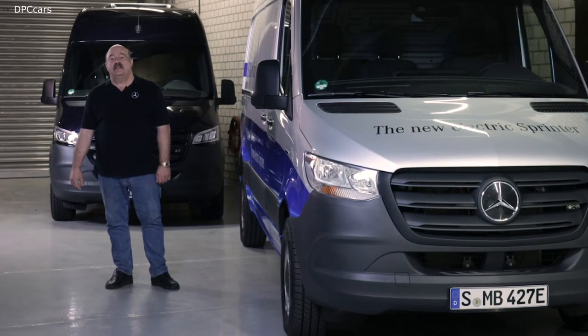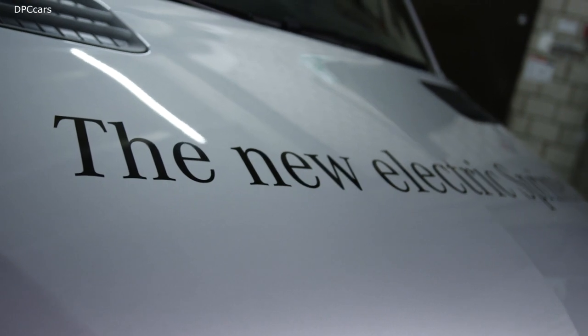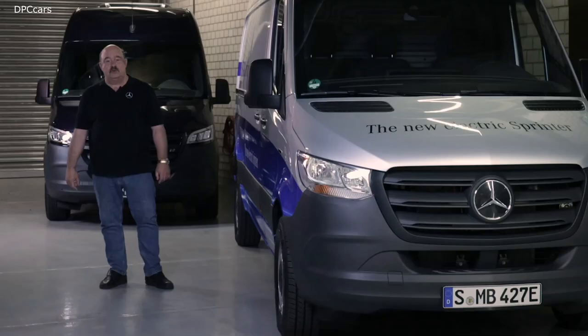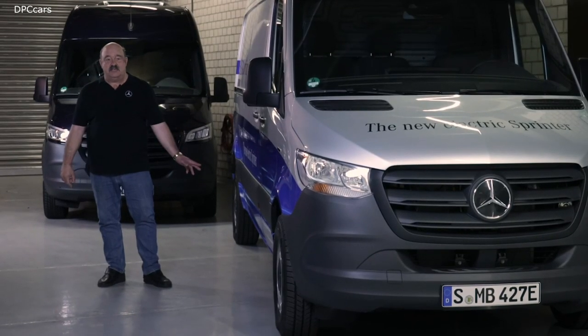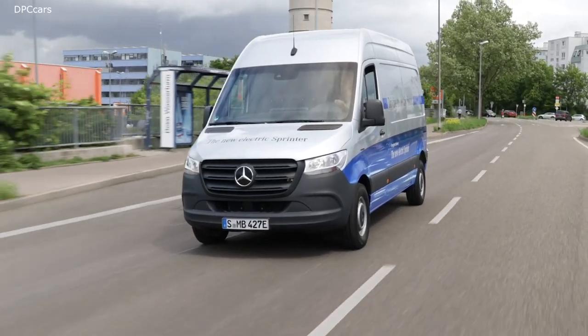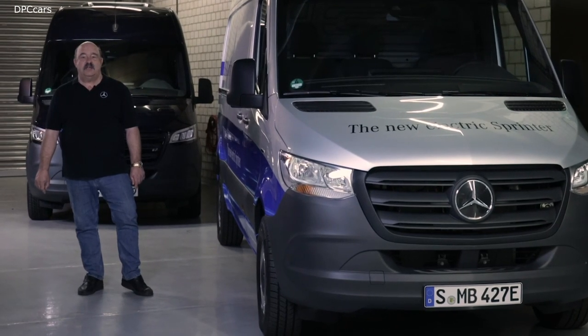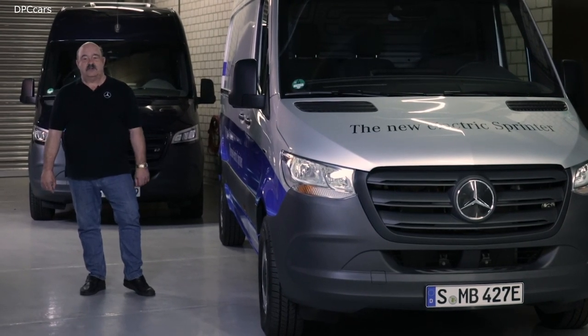We started this journey in 1955 with the L319. And now we have the year 2020, and we have the latest evolutionary step of the Sprinter with the eSprinter. The future of mobility will be electric. And the answer of Mercedes-Benz Vans for future transportation is the electric Sprinter.